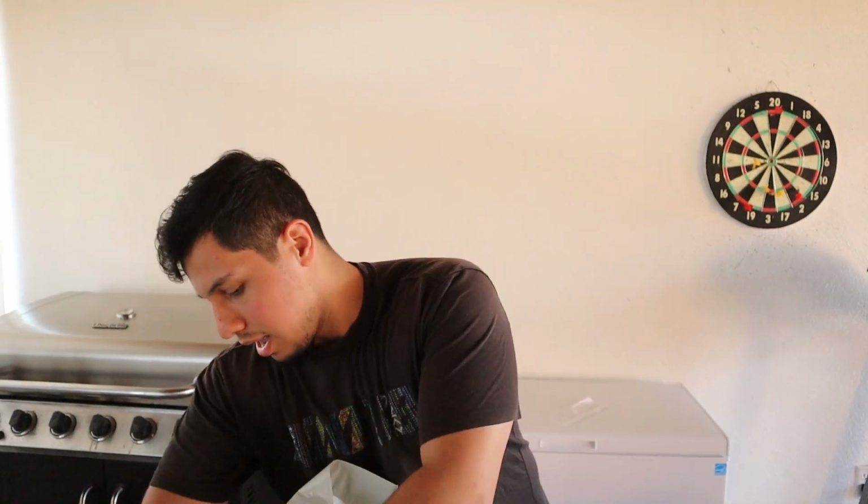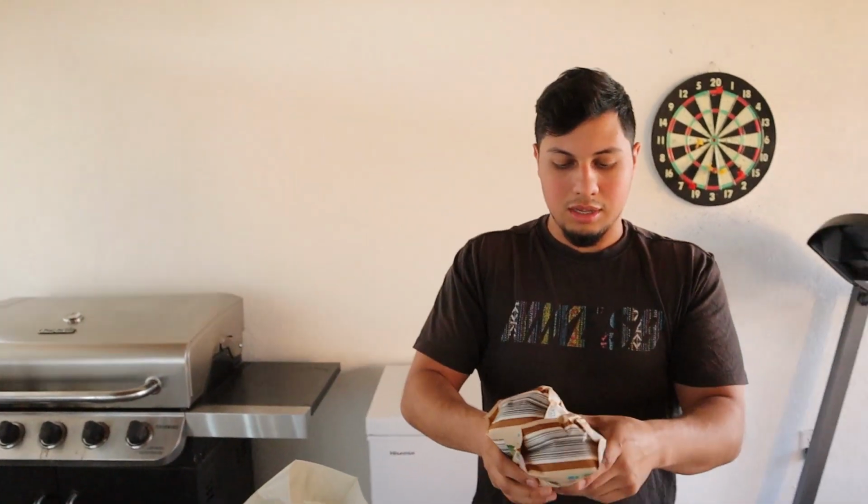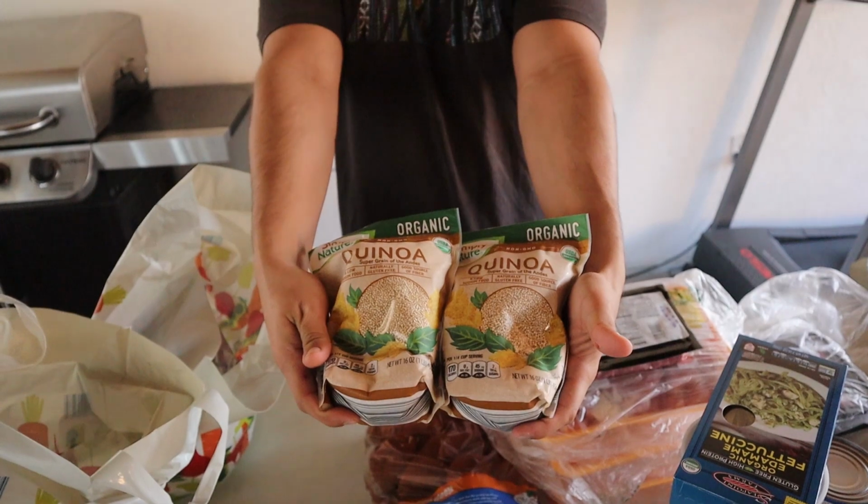And then I got these two things of quinoa. These were like $3 each. So I got these quinoas.